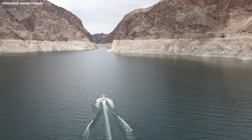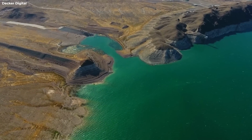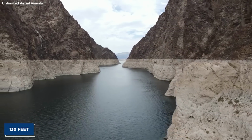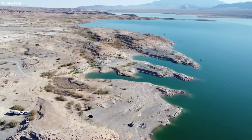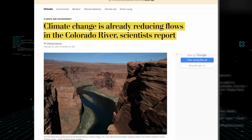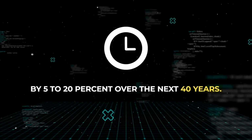At Lake Mead's edge, you can see lines in the rock walls that are as distinct as bathtub rings, indicating that the water level is much lower than it once was, some 130 feet lower in fact, since 2000. Some of the reservoirs fed by the river, according to water resource officials, will never be full again. According to geoscientists, climate change will likely reduce the river's flow by 5 to 20% over the next 40 years.